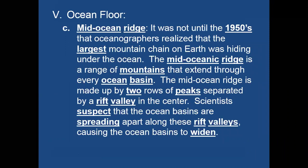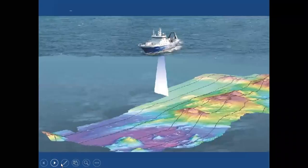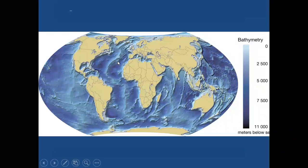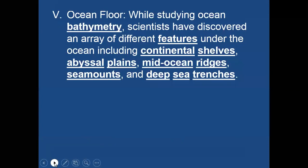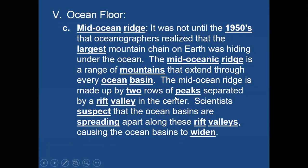The whole mid-ocean ridge extends through every ocean basin, okay? So you can see the one that I just highlighted is the Mid-Atlantic Ridge, but in the entire thing, you can see that there are other ridges extending through these other basins. This one is what we call the Mid-Atlantic Ridge. That's the biggest, most talked about one, and then there are other ridges as well. And in between the two rows of peaks, we have a rift valley.